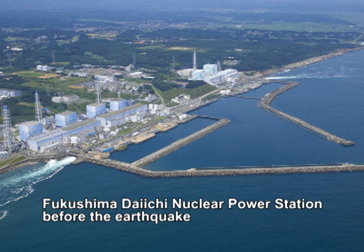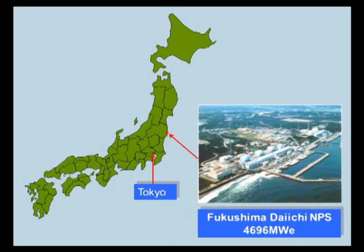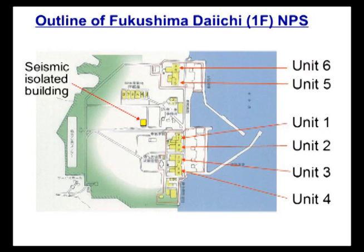This video was made to explain the situation at Fukushima Daiichi nuclear power station as of September 2013. Fukushima Daiichi nuclear power station is located along the coastline of Fukushima Prefecture, facing the Pacific Ocean. 6 nuclear reactors stand at the site. Units 1 to 4 are on the south side, and Units 5 and 6 on the north.